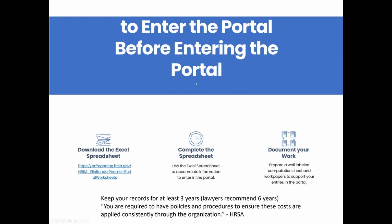How to get started on entering the information in the portal. The first thing you want to do is get your information together. There's an Excel spreadsheet that you can download and use to fill it out. So fill that out first, complete that spreadsheet, because when you get on the portal, it's going to kick you out if you don't do anything. I think it's like 15 minutes or so, and you're going to get kicked out a lot if you don't have your information ready for you.